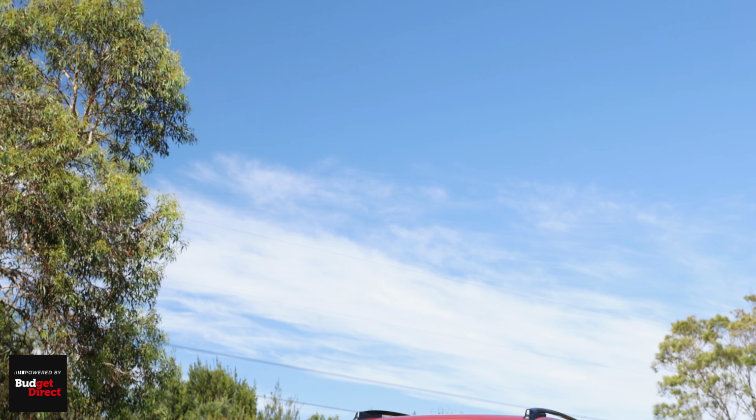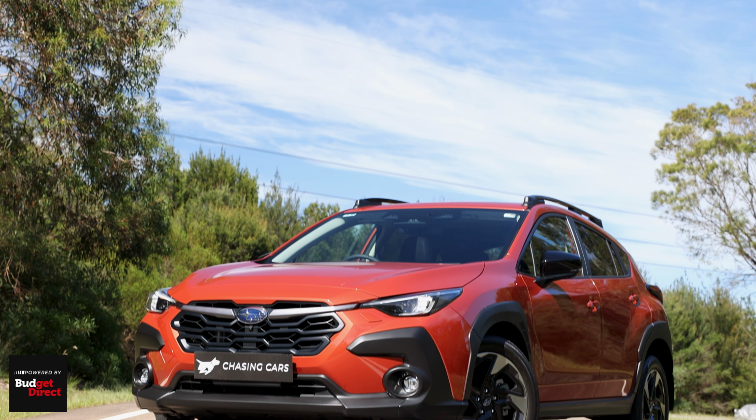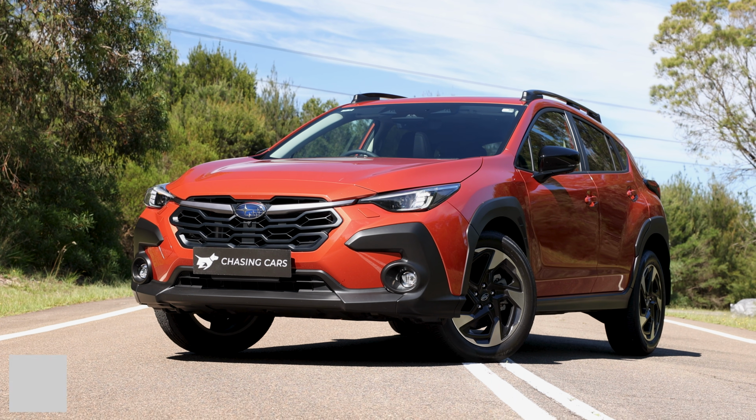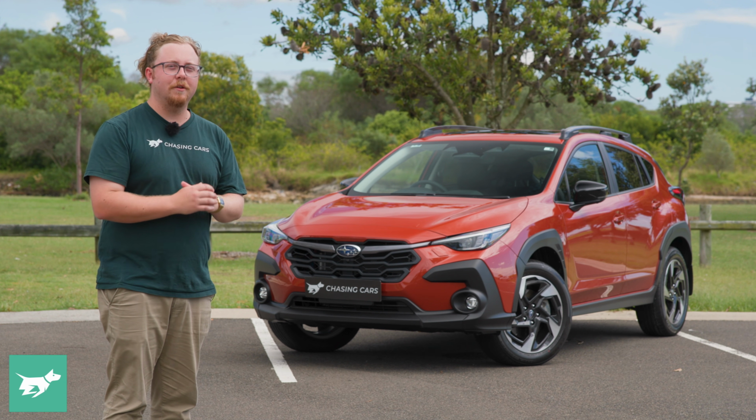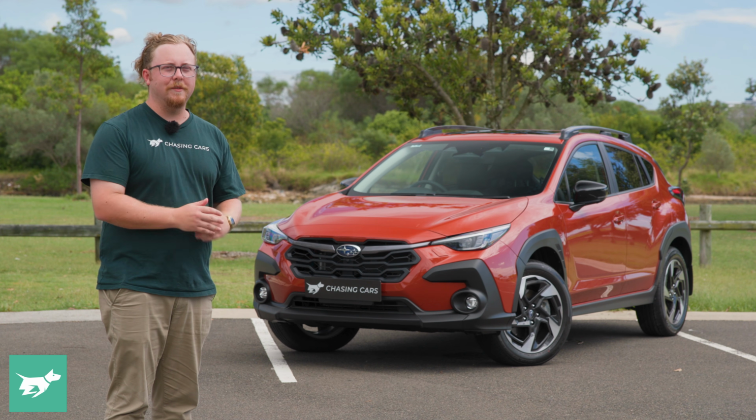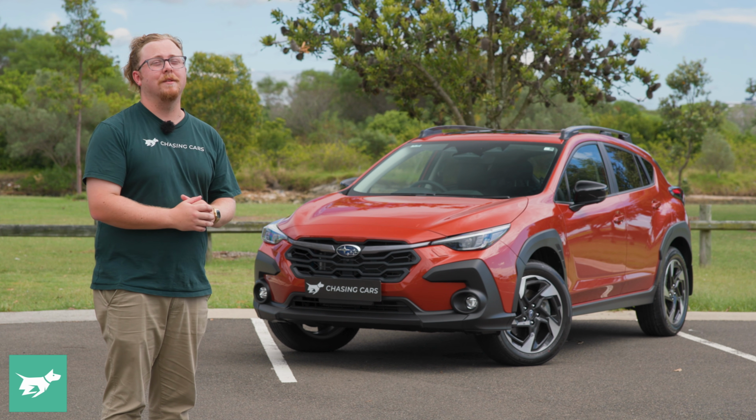And at $41,490 before on road cost, the S is, I think, the pick of the range. It's $3,000 more expensive than the mid-tier Crosstrek, but it's so worth it with those added features, and that sound system is a real peach.